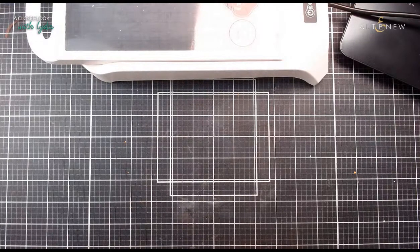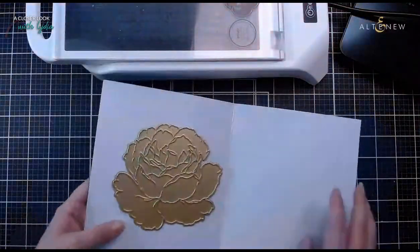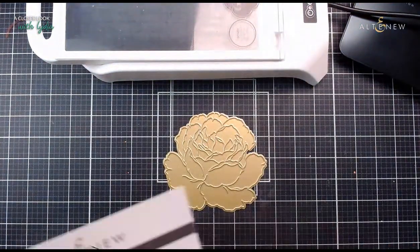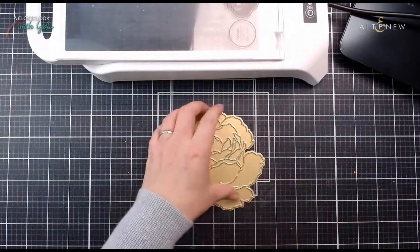All right, let's go with the gilded rose. And this is huge. It really, really is. Okay, yep. I'm definitely not going to have enough room on my desk today.